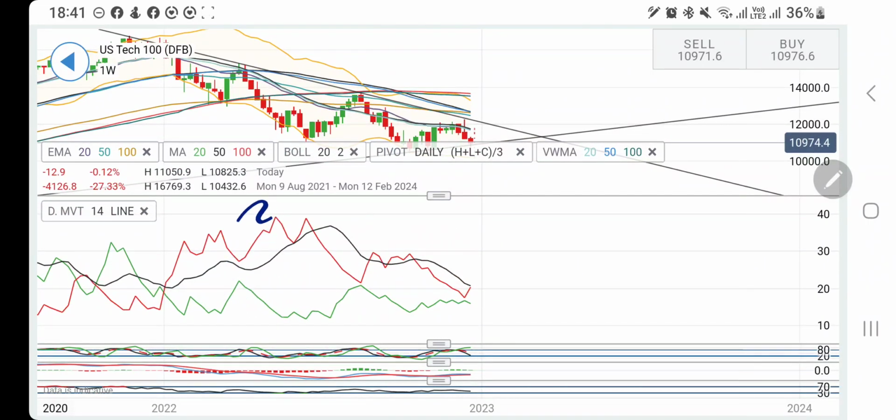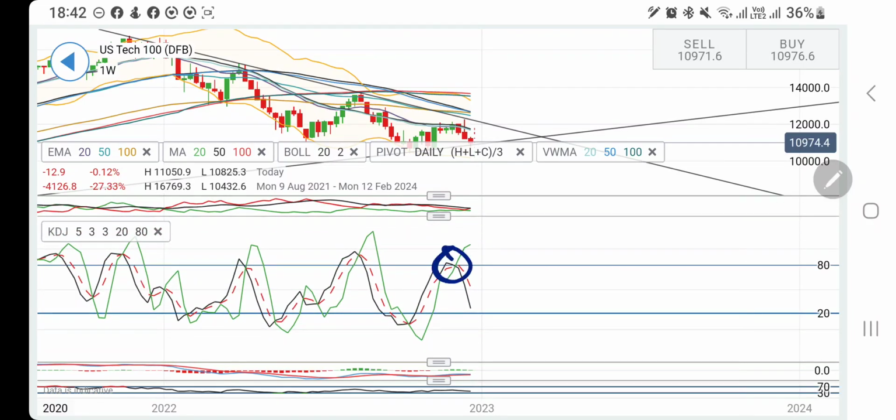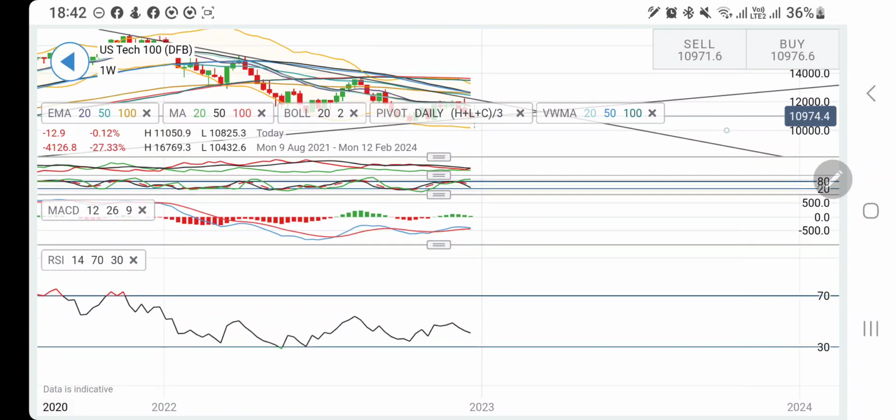Now look at the directional movement on the weekly chart. Throughout the year it has traded bearish and again is trying to diverge from here. The weekly stochastic has seen the highs, now again trying to trade with a drop. The MACD is trying to converge again, crossover for a sell. Let's see if it does. The RSI is also looking down.